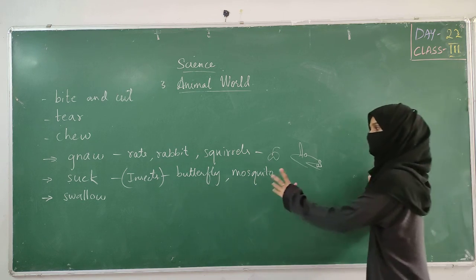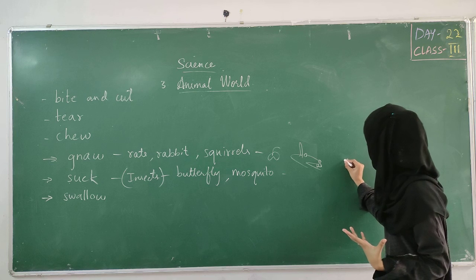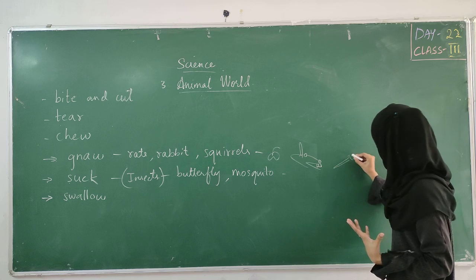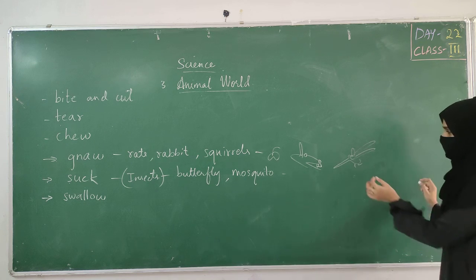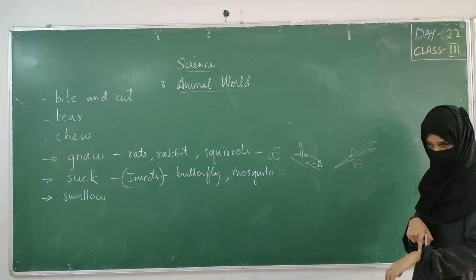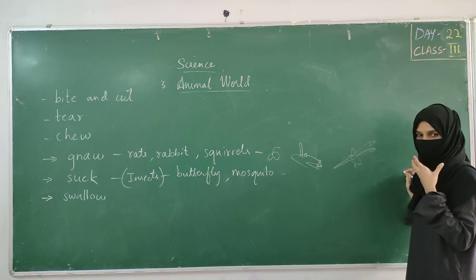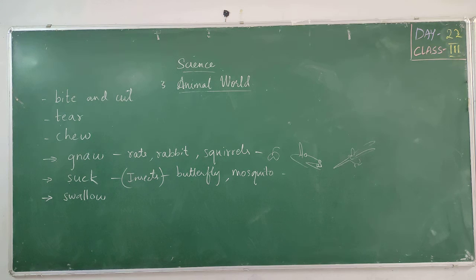So these butterflies and mosquitoes, these types of insects, on their face or body part have a very tiny tube-like structure. It is like a straw. I cannot draw a mosquito completely here, but something like this. They have a very thin, tiny tube-like structure, this is very fat that I drew, that they inject into the flower or into the skin of a human, and then like a straw, the way we suck juice, they suck out the blood, or if it is a butterfly, they suck out the nectar. This type of eating is called sucking.